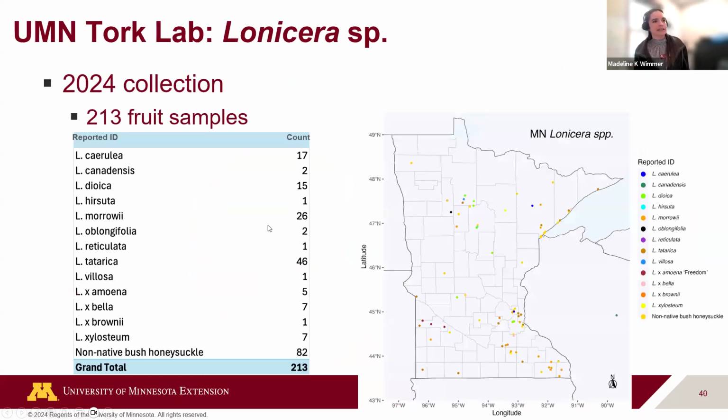So we'll look a little bit here at what David found in 2024. He had given me some data to share with all of you. I should back up here. David's lab really was looking at honeysuckle species, and there's a number of different honeysuckle species, one of which is haskap or honeyberries. And haskap is not invasive. It's been studied with the MDA here, and they believe it has low potential to be an invasive species.